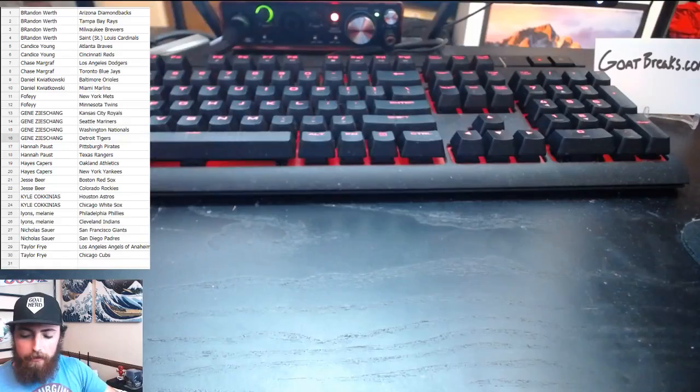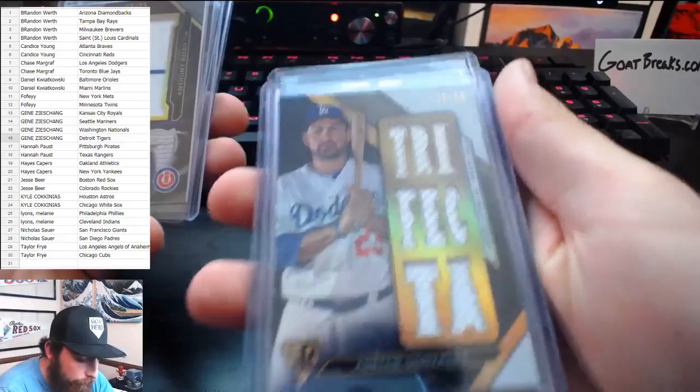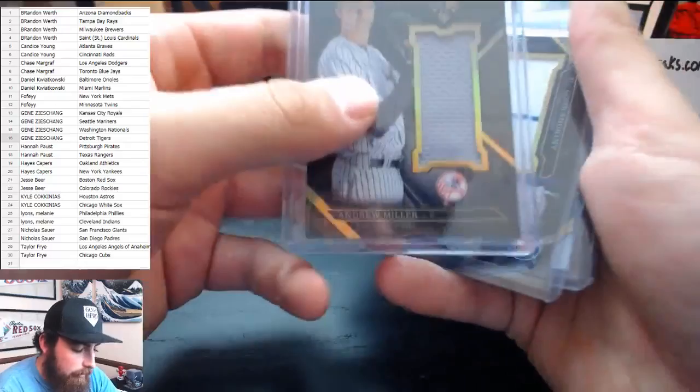But yeah, man. Sorry to anyone that didn't get a hit in Triple Threads. I'm sorry. It's just how the cookie crumbles. It's a high-end product. Not a lot of hits. That's why we like mixing it with stuff. So we got Aegon out of 36, and then we got the Rizzo. Andrew Miller. And then we got this bad boy.